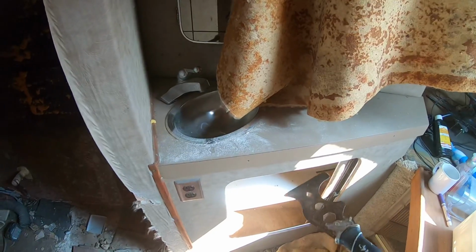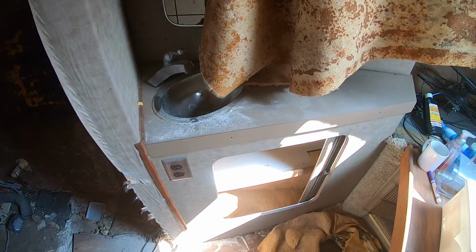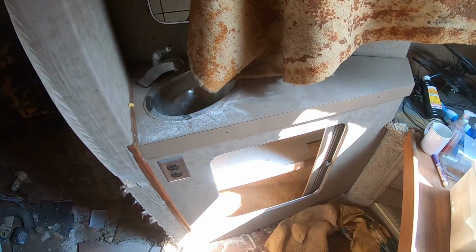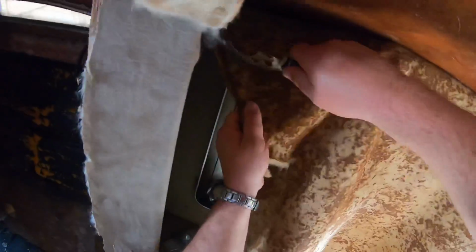I have much more interest in having a seat here, in this area, a place to sit on and put on your shoes or whatever. Much rather have that than an extra sink that I never used and sort of a shoe closet thing. We're just gonna make that go away. It's gotta go. Let's get this carpet out of the way.